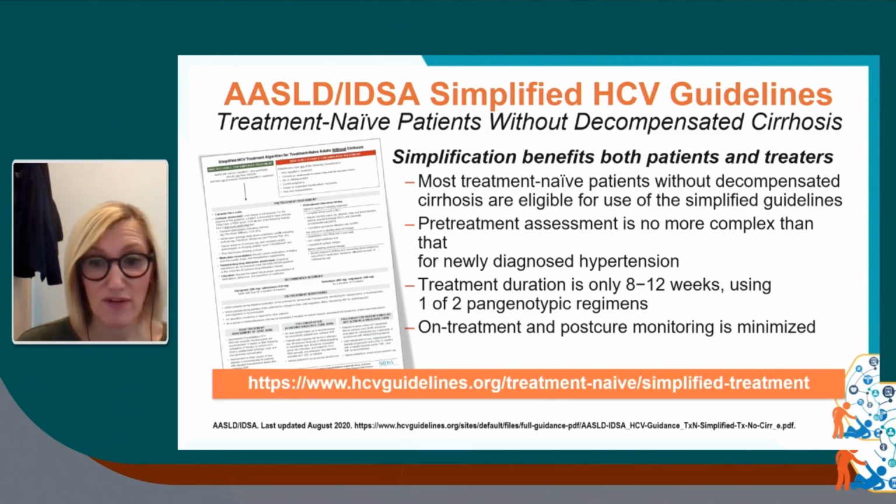Duration is very brief now. Gone are the days of interferon where you would need to treat for nearly a year. Nowadays, we treat just for 8 to 12 weeks using anywhere from 1 to 3 pills one time a day. And it's using one of 2 pangenotypic regimens. And when I say pangenotypic, what that means is that these medications work across all genotypes of hepatitis C. So you don't even really need to be assessing genotype except in 1 or 2 rare instances.